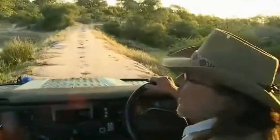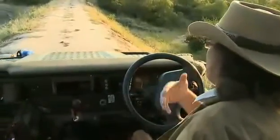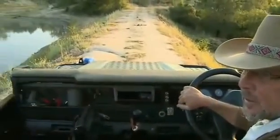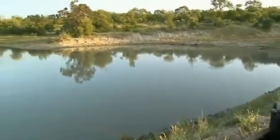Dogs, domestic dogs. If you have a dog that's never been in a particular area and it gets bitten by certain ticks, it can get what we call biliary, and some dogs can actually die from biliary. Water's dropping. I can see that little island starting to form. Beautiful with the swallows and the water.